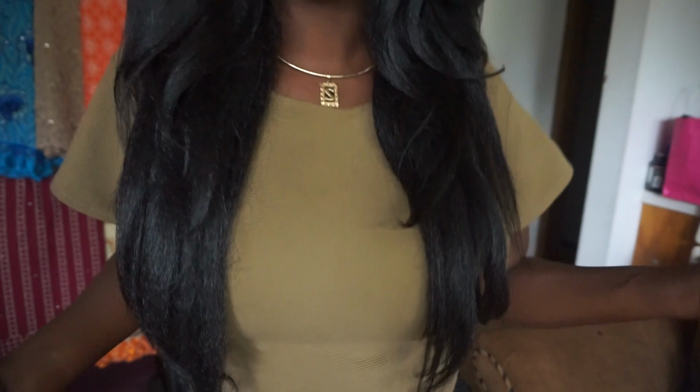So some quick details on this hair. It's synthetic, remember. It's super long, and it is a lace front wig. Mind you, it's not the greatest lace, but it gets the job done. And it's long, and they have a lot of different colors, and honestly I love it.